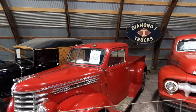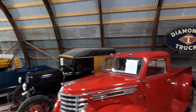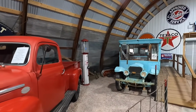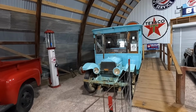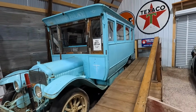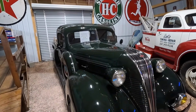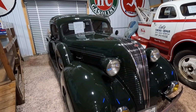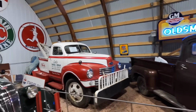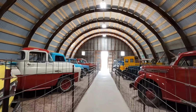Pretty nice buildings, too. Wherever he had a space, he just parked it. Look there, old-time motorhome. There you go. There's your RV. Dark green. That is about as dark green as you can get. And just more signage on the walls. All right, let's keep trucking.